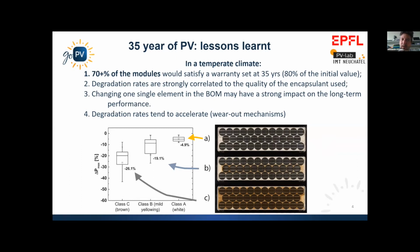So another takeaway is that changing one single element in the bill of material can really have a very strong impact on the long-term performance of the module. And also another observation from this work is that the degradation rates tend to accelerate over time. So for quite a long time, they can be linear. We can have a linear degradation, but then when approaching the end of life, we start having, for some modules, not for everyone, yes, an acceleration in the degradation.